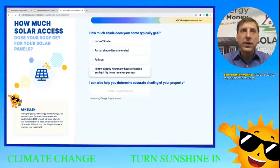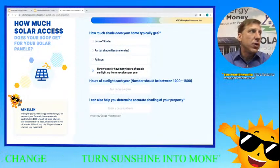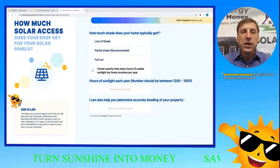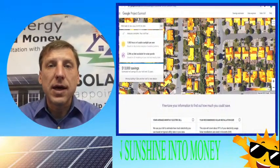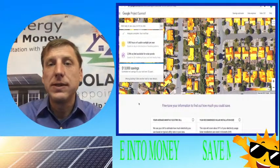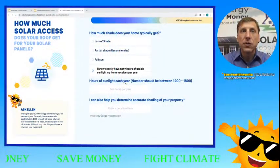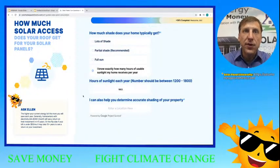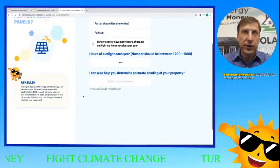If you do want to find out exactly how many hours of usable sunlight your home gets, you can go over to Google Project Sunroof. They have it listed there. You just simply type in your address. They make it really easy for you, and it'll pop up this number here on the side. It will show you exactly how many hours of usable sunlight your home is receiving each year, as that data is incredibly important to build you an accurate solar proposal for your home. So you can just pump that number in there, and that'll build you a proposal based on exactly how many hours of usable sunlight your home is receiving each year.